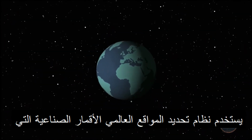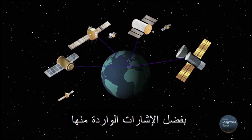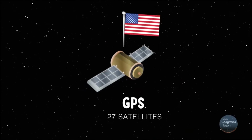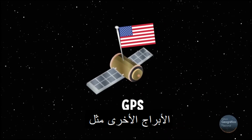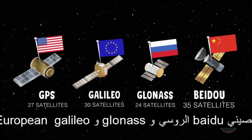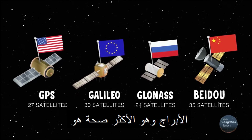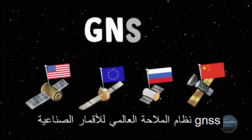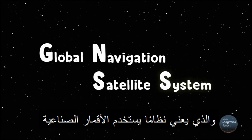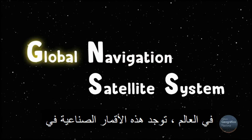GPS uses artificial satellites that orbit our planet to locate us thanks to the signals received from them. Although GPS is the acronym of the American satellites, there are other constellations such as the European Galileo, the Russian GLONASS, and the Chinese Beidou. The acronym that refers to all the constellations and is most correct is GNSS, Global Navigation Satellite System. That means a system that uses satellites to locate us anywhere in the world.